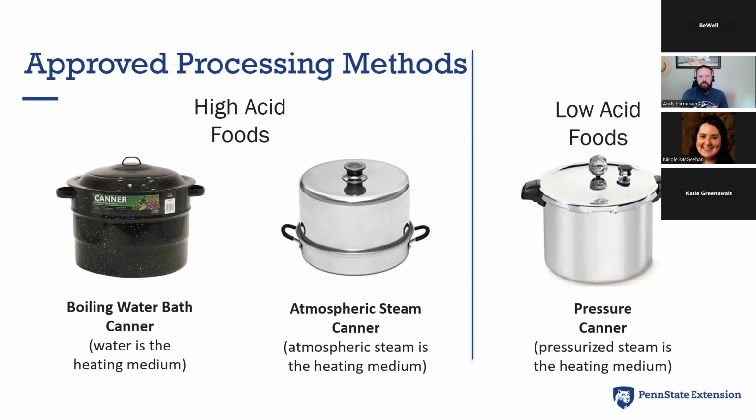So on the left, we have the processing methods for high acid foods. We can process in a boiling water bath, which is just a large pot that has a rack on the bottom. We have that rack so that the jars don't dance around as the water boils in them, and so that the hot water can fully surround all parts of the jar. We've also have an atmospheric steam canner. This kind of looks like an inverted pot. There's a stage on the bottom that takes about 2 quarts of water, and it traps steam in that large domed lid. But it's at atmospheric pressure. That steam is not being pressurized, so it's a similar equivalent processing method to a boiling water bath.